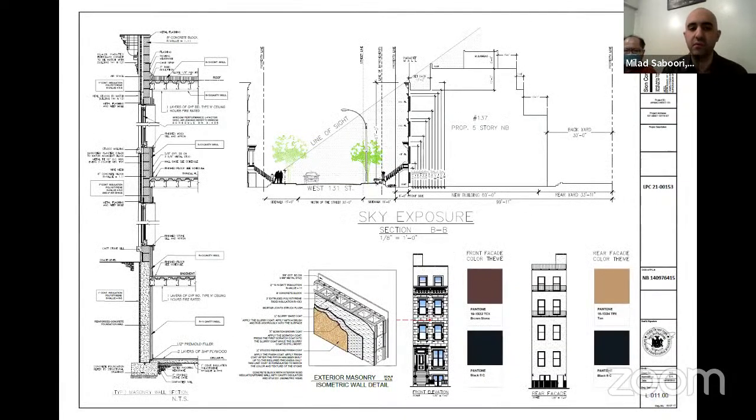Here we are showing the view from the public, and the penthouse sitting back 10 feet is not visible from the public. In the bottom right side, you can see the front facade color theme and the rear facade color theme. We are using real stucco, and we are choosing to have the facade match the adjacent building at 141. It's a brownstone color. In the rear facade, we have a tan color, and for the cornice and the window frames, we are choosing black.